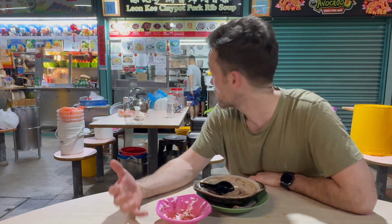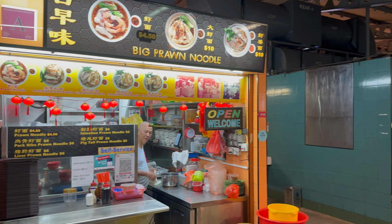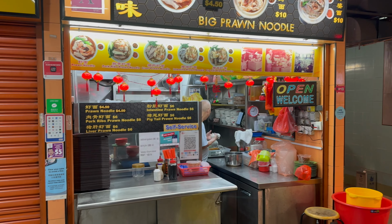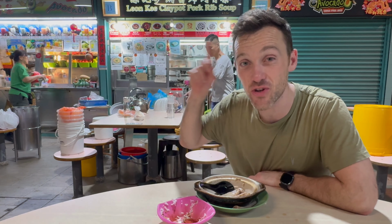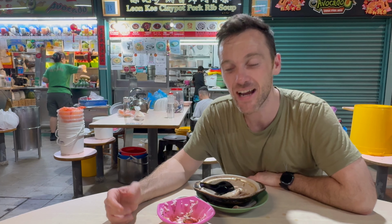Yeah, I'd thoroughly recommend Leon Key Claypot pork rib soup. Third generation of people making and selling bak kut teh. It's currently run by a kind lady whose father told her what to do. She's often helped by her brother, and just to make sure that they are sticking to the plan, her father does still get involved. He's actually running a noodle stall just up there. So it's still a family affair, and I thoroughly recommend it.